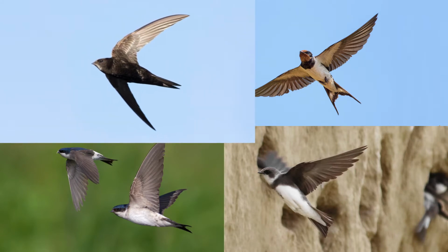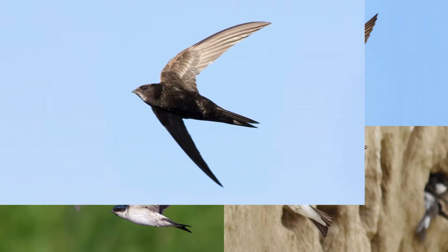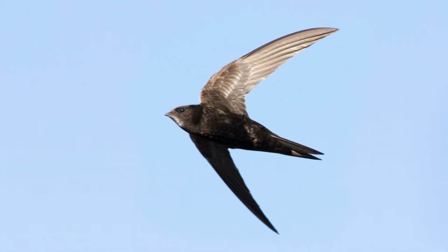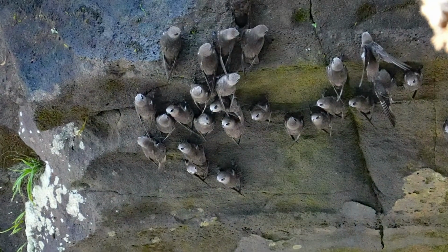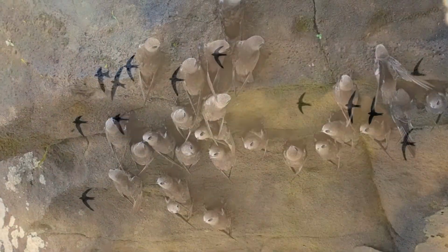Swifts have the largest wingspan of the 4 birds, shaped like a crescent moon. They are thought to be the fastest birds in level flight. Once they leave the nest, they will spend their whole lives on the wing, even eating and sleeping. They have very small feet, unsuitable for walking or perching, but have been known to cling to high vertical surfaces.